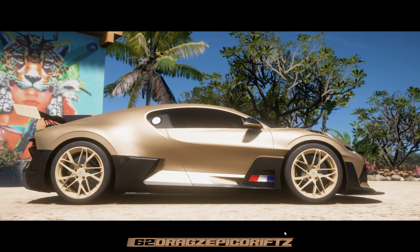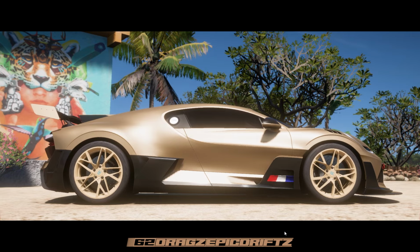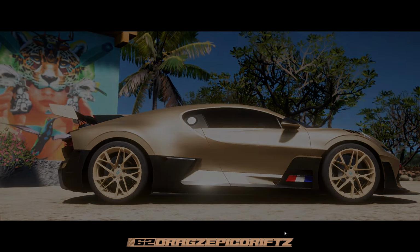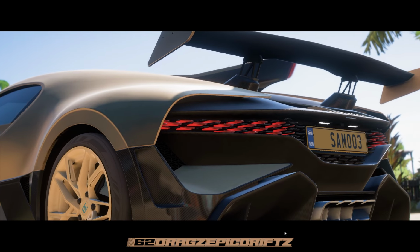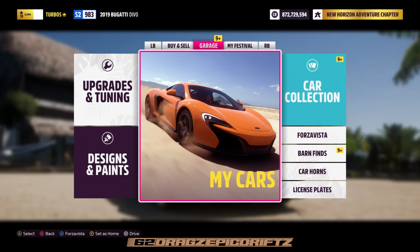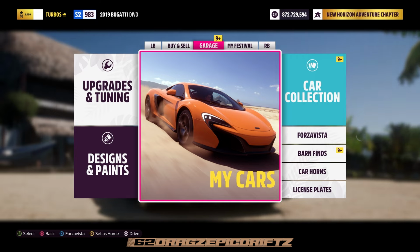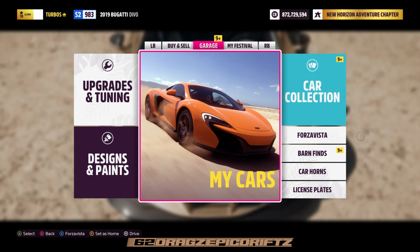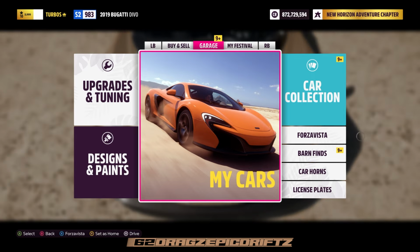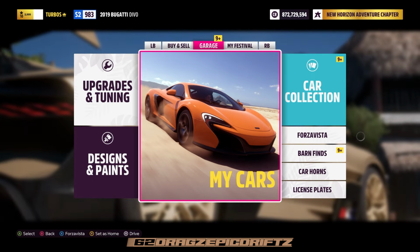Guys, the moment has finally arrived. After all the hard work, this beauty, the Bugatti Chiron, is back to life and better than ever. Look at this masterpiece. We turned this wreck into something truly special. The custom paint and upgrades came together perfectly. And the interior? Check this out. Carbon fiber finish, custom stitching, and LED lights. It feels like a brand new car.